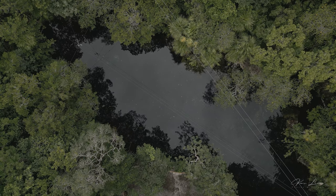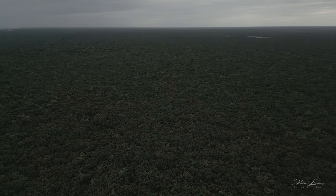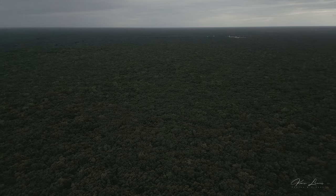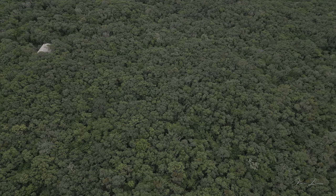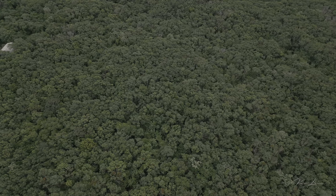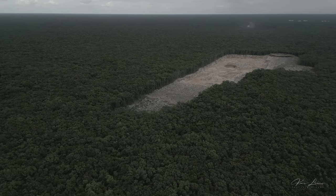The Yucatan is home to some of the world's longest underground cave systems. You can find cenotes all over the world, but the Yucatan Peninsula, and especially the Riviera Maya, are completely unique due to the sheer number of cenotes. You will not find this quantity anywhere else in the world.